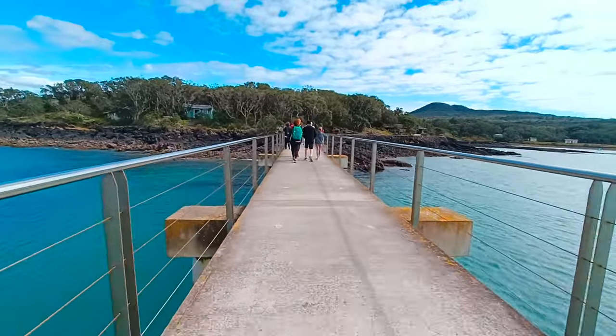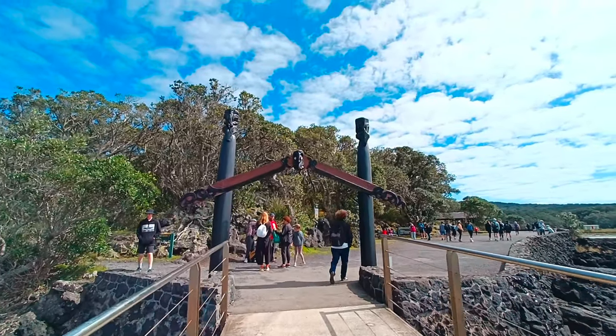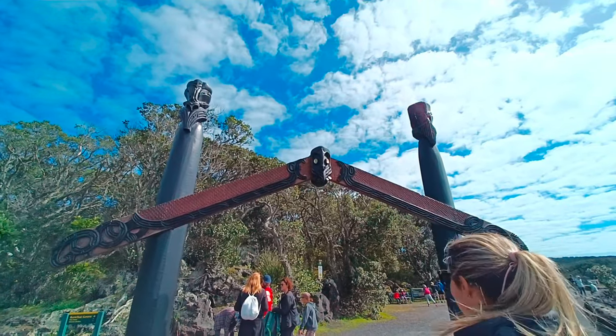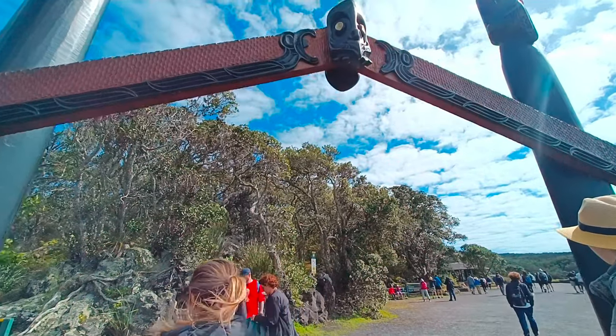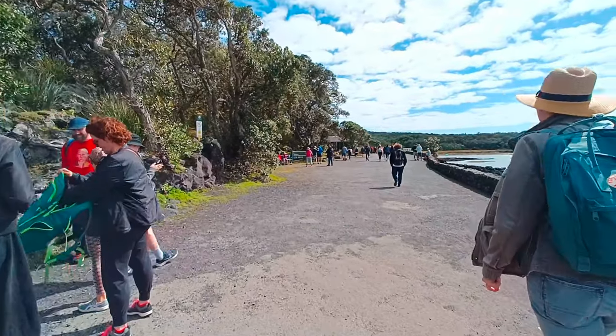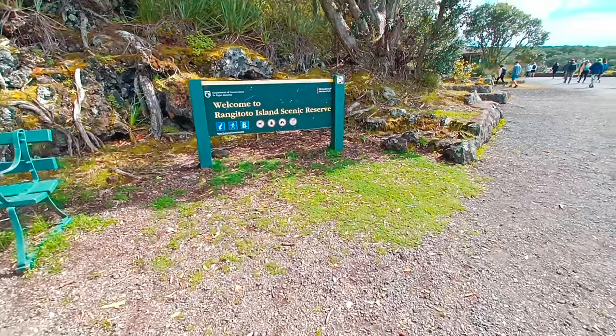So after the jetty, we took a right turn towards the information block, and from there we took the first trail which goes to the summit. While the trail to the summit is there, there's also a detour for the lava caves, which I recommend is a must see. From there you can go back to the summit and then you can take a crater walk.